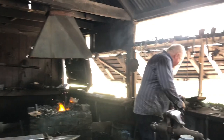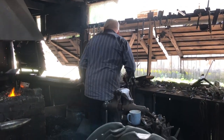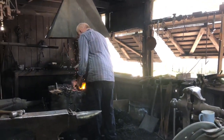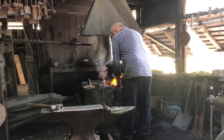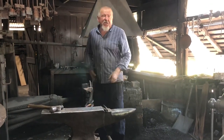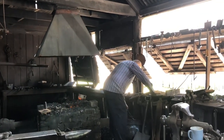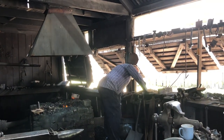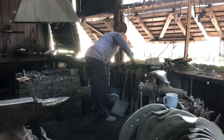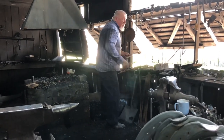Right, now we're going to paint you. We're going to pass them around. Right, so I'll put them in the water tub at the same time. How long do you think I should cool them down for? 2 seconds? A minute? How about 5 seconds? 15 seconds. 1, 2, 3, 4, 5.